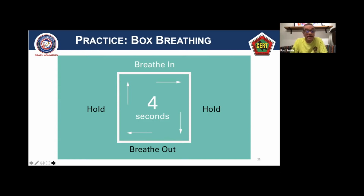Let's practice it. I'm going to count it out loud a couple times and want everyone to practice doing this. I'm going to count it in. So you breathe in, 2, 3, 4, hold, 2, 3, 4, breathe out, 2, 3, 4, hold, 2, 3, 4, breathe in, 2, 3, 4, hold, 2, 3, 4, breathe out, 2, 3, 4, hold, 2, 3, 4. So I recommend practicing that and do it a little slower than I was doing it there. And you could use that to help in all kinds of situations in life.